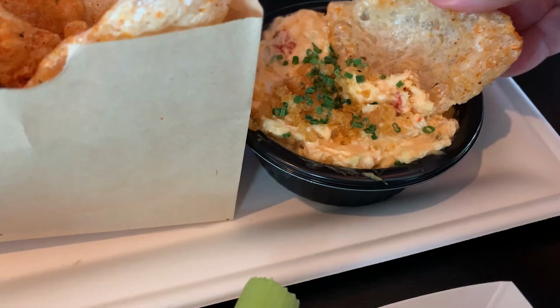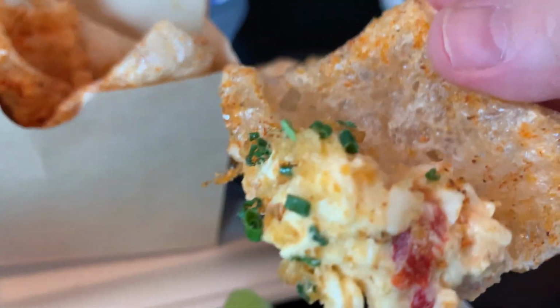They look like that. Oh my gosh, this smells so good. And then the Brussels sprouts, which I forgot to get a fork, but I'm going to use the celery stick or my fingers. Oh, look at that. Let's give this a try. So good. A little bit of kick to them. A little bit, like maybe a 4 out of 10.